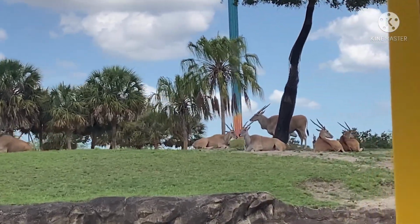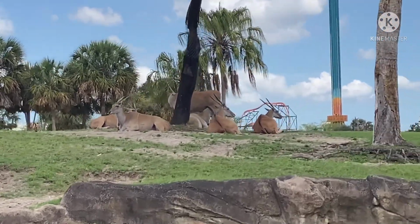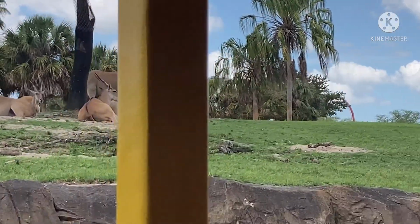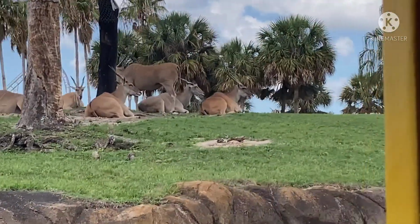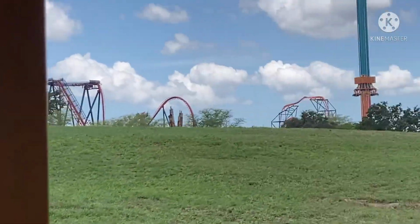We also have on the hill to the left-hand side the giant tan creatures with the V-shaped antlers. Those are known as eland antelope. The eland antelope is the largest of the antelope species, weighing up to 1 ton, but even at that size and weight, they can still jump 10 feet.